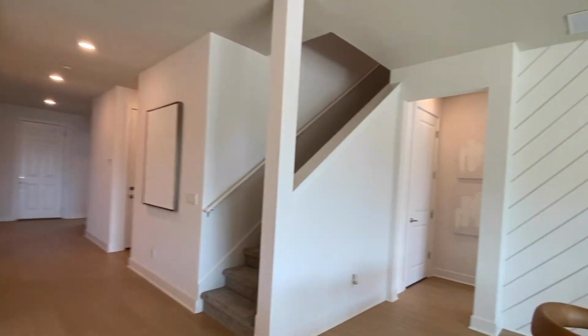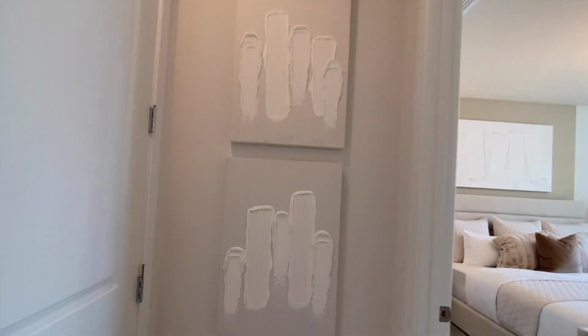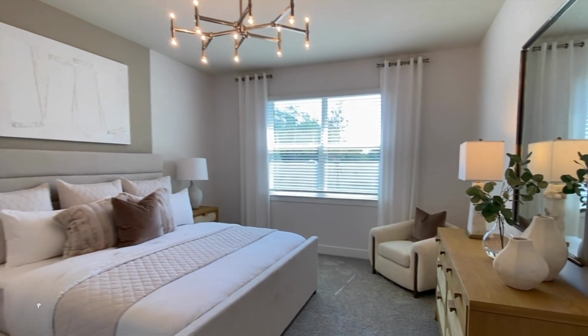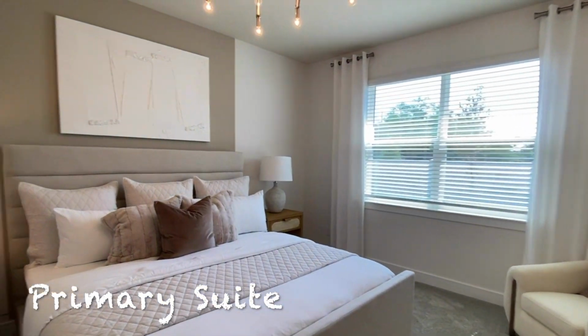Before I take you upstairs, the owner's suite is on the first floor. You have the nice tray ceilings in your gathering room. The under the stairs storage here. And a nice light fixture hanging up above the bed.